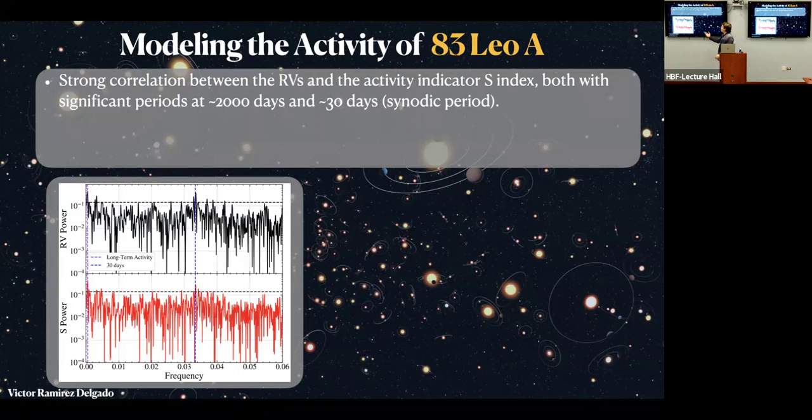Then we also have a significant period at approximately 30 days that, if we didn't know about the spectral window artifact, we might think is something real. But because of what we checked before, we know that this is caused by the synodic period of the moon.